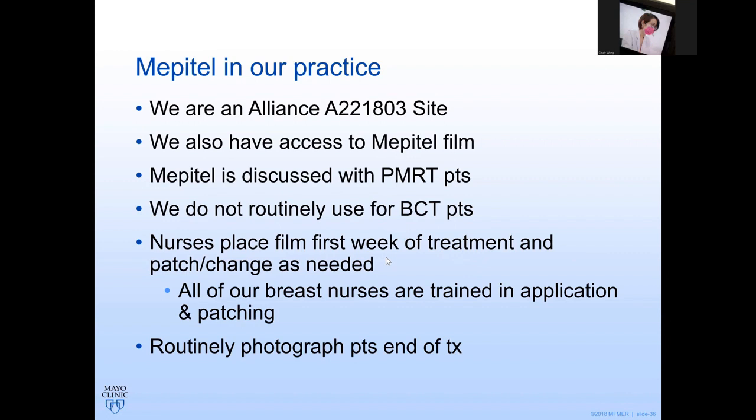Our nurses place the film during the first week of treatment, and they also monitor patching and changing. So all of our nurses who specialize in breast radiotherapy, which there's a group of them, are trained in application and patching. We do photograph patients at the end of treatment and give them instructions for how to care for it when the treatment is done.